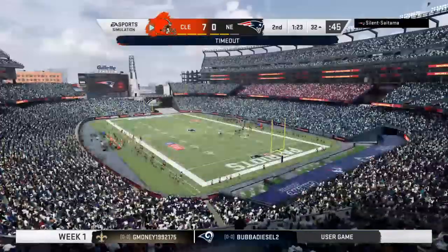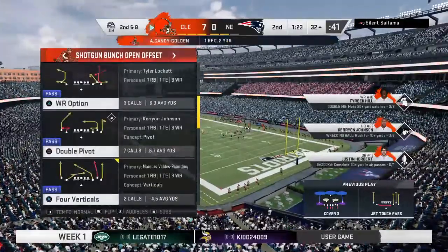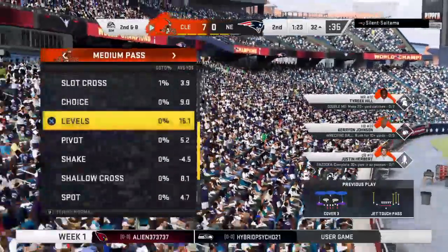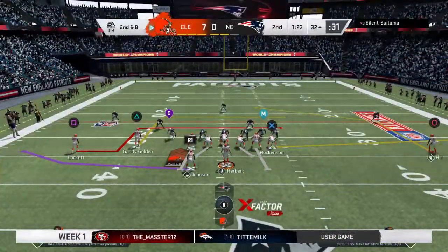2 yards on the pickup there. It'll be 2nd and 8. Now the Patriots going to use one of their timeouts as they'll talk things over prior to this upcoming second down play. Set. 60 Pittsburgh.